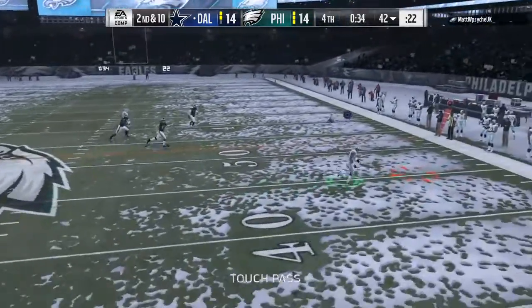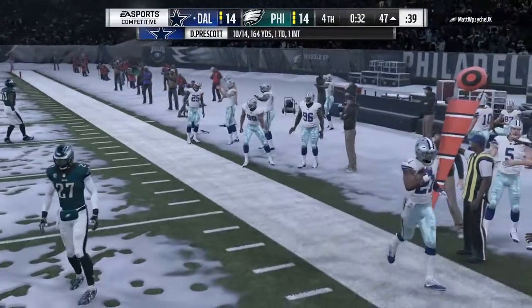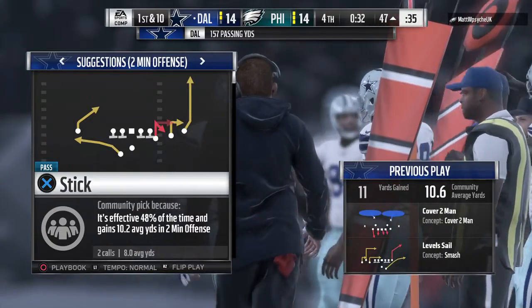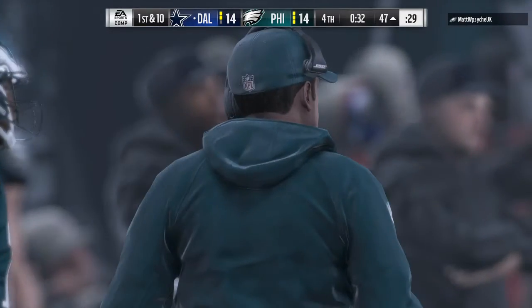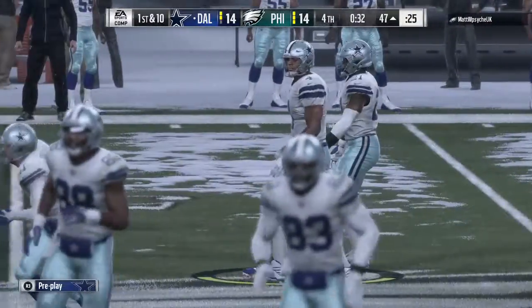Prescott. A dump off to Elliott. And he is out of bounds on the other side of midfield. Give him 11 yards that time and a new set of downs. I know most of the time when the ball's in the air, you're thinking wide receiver, tight end, but running backs, they can be a big part of any passing offense nowadays.